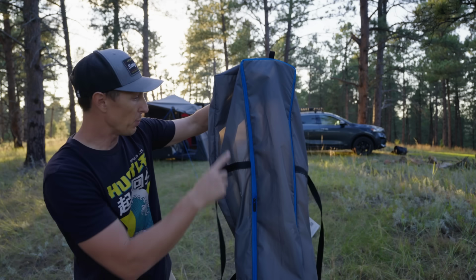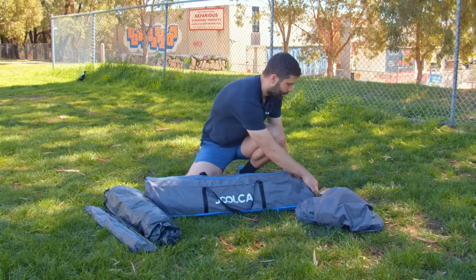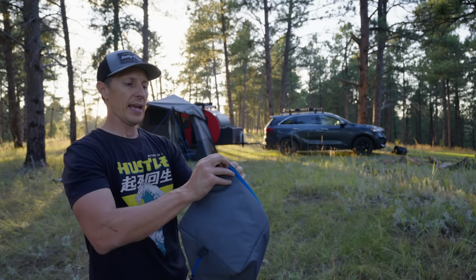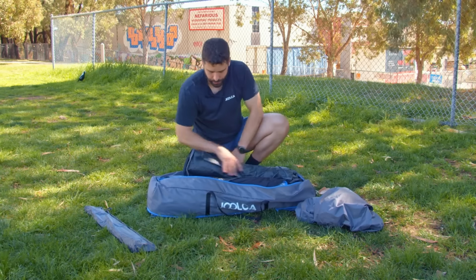Now the bag's a beautiful design because it expands. So not only will that tent fit in there, if you buy the rainfly or the awning, you just expand this section and it gets larger to put it in there. So it's easy to put this in and out. That's one of the things I noticed.